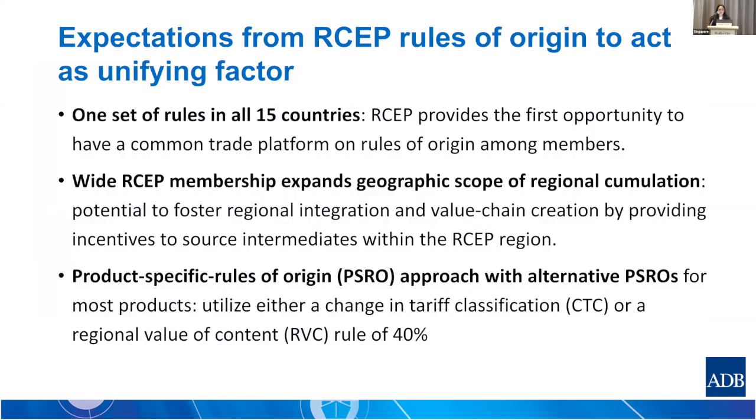I would like to discuss RCEP because at ADB we have conducted some research on it. When RCEP came into the picture, there were very strong expectations that maybe it would act as a unifying factor, this missing link. The expectations were high for different reasons, because obviously you have 15 countries, so it's the first opportunity to have something in common. And because of this wide membership, you also have accumulation possibilities, accumulation of inputs.